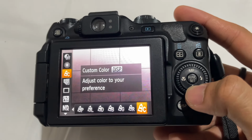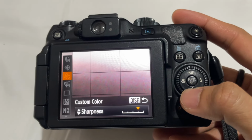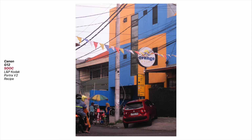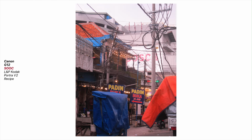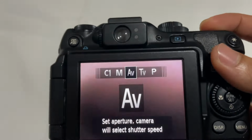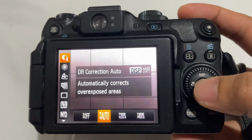For the custom color settings, set the contrast to +2 for more punch, and then sharpness +1 or +2. The camera's creamy character handles this well. For the saturation +1 to enhance the colors in my compositions. I want to play around with compositions, especially color, so I want to make it pop. And you can leave the rest at zero. For the dynamic range, set it to auto when shooting in aperture or shutter speed priority modes. When shooting in manual mode, I keep it at 400.